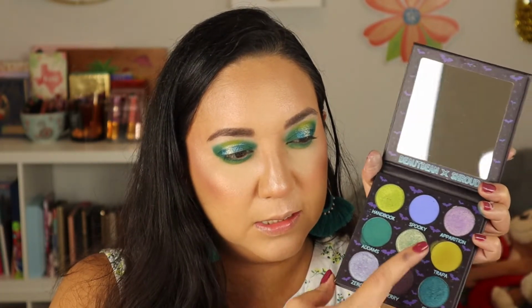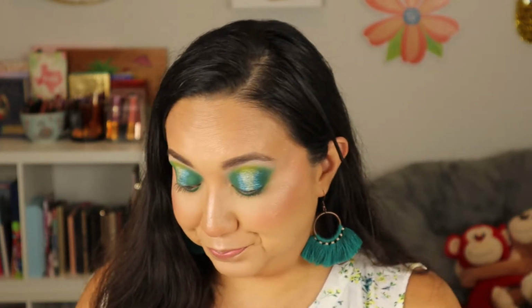I think this is so fun and so cool and so bold, but I think I want to do something different in the inner portion. I think I want to use one of these purple shades as the inner corner, and then maybe put a purple in the waterline just to add some more interest. Is that gonna be weird?